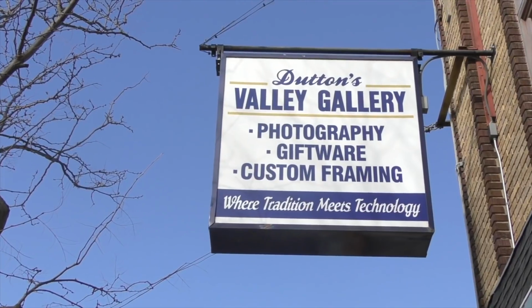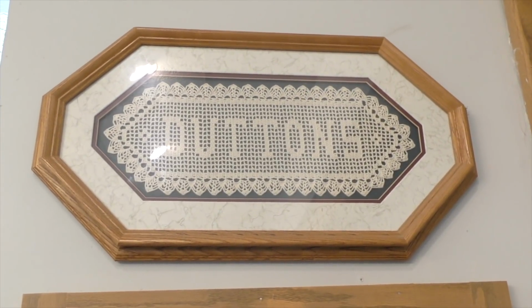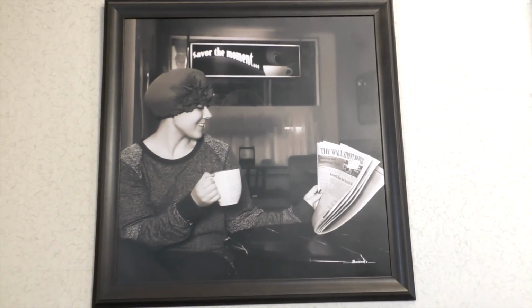I graduated photography school in 1972, came to Valley City in 1984 to manage, and then purchased this studio. As a studio, it's actually been around since 1907, various owners. I worked for other people for a number of years, so I just kind of wanted a little independence. It's amazing how smart those prior bosses got after I had to make my own decisions.